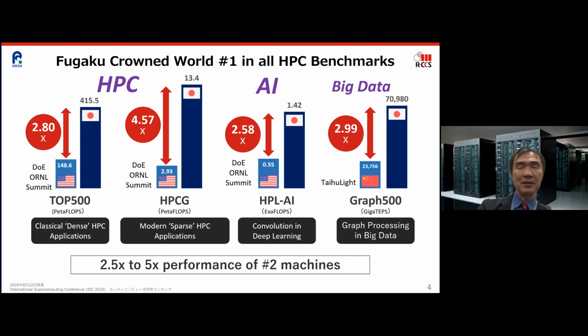And also several times faster compared to these pre-exascale machines, which were not exascale machines like Fugaku. So we achieved both, and we're very happy about the technological achievements. And of course, this was made possible, the generality especially was achieved principally because it's an ARM-based machine.